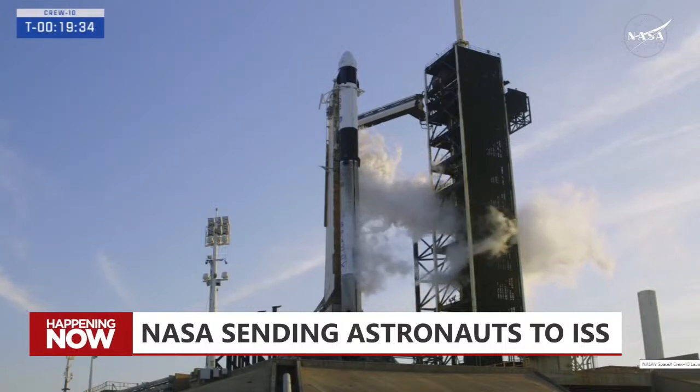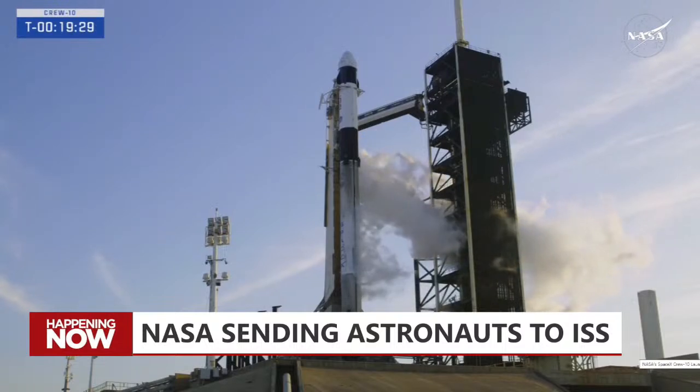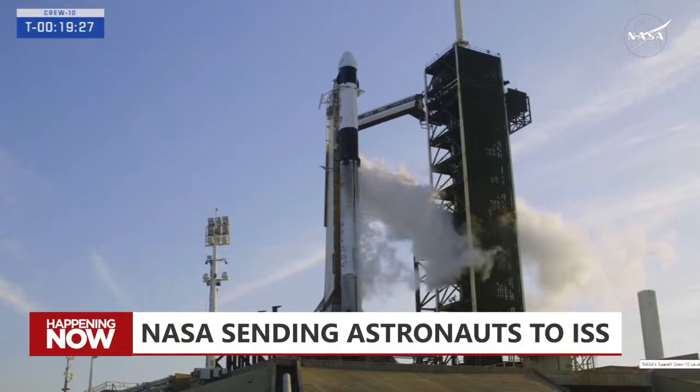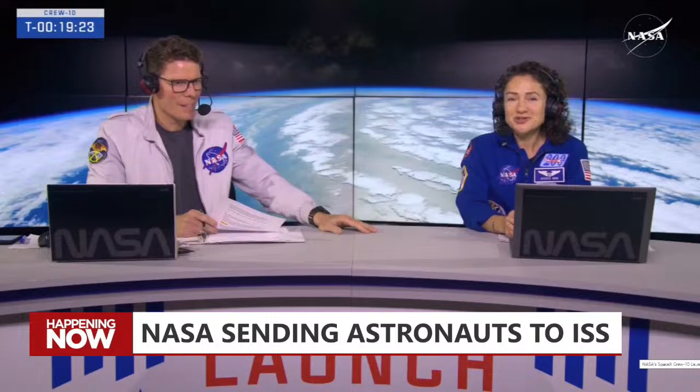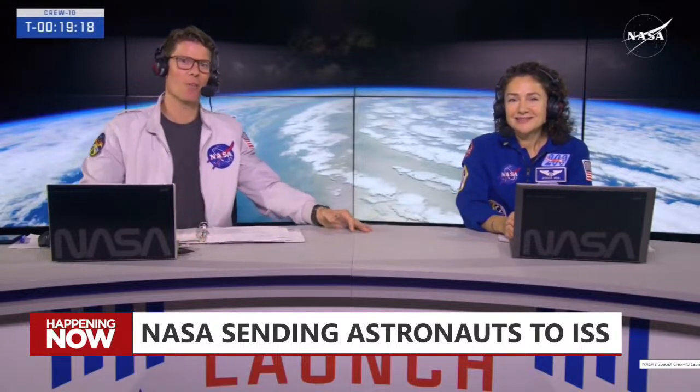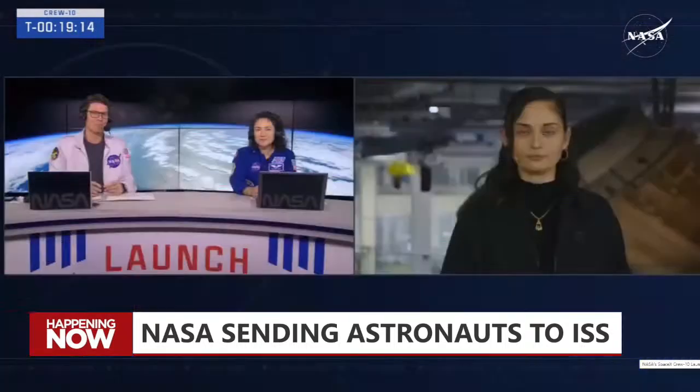We saw the hardware, we saw the vehicle, we saw the launch, and we knew that the next time that vehicle launched, it would be with my friends and colleagues on board. So it was an incredibly exciting moment for all of us as astronauts. That launch coming in February of 2025, currently scheduled on the calendar. Let's go back now to SpaceX in Hawthorne, California.